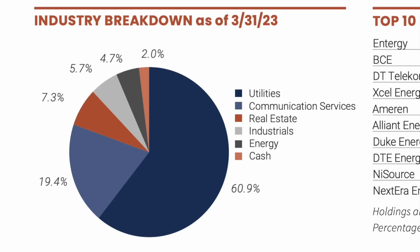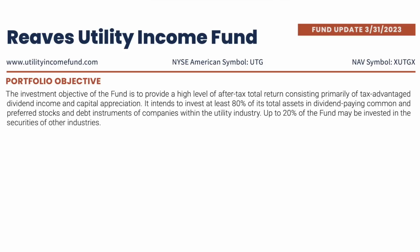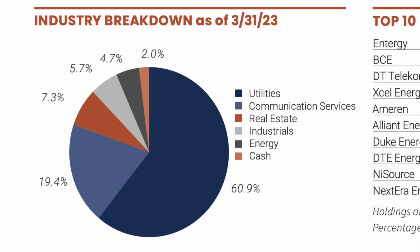In their most recent fact sheet from March 31st, we can see 60.9% of UTG's portfolio is made up of utility companies, and 19.4% are communication services. If you recall in this fund's description, it said that they invest at least 80% of the total assets in this fund in companies in the utility industry, and up to 20% of the fund may be invested in securities of companies in other industries. The way their portfolio is currently balanced means that they currently meet this objective. They also invest 7.3% in real estate, 5.7% in industrials, and 4.7% in energy stocks.